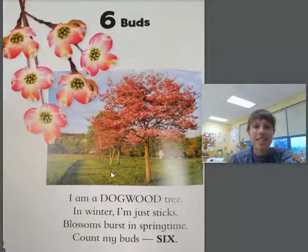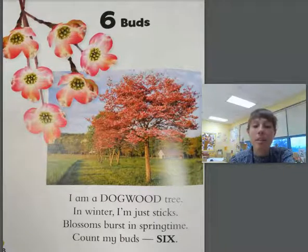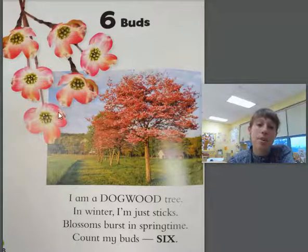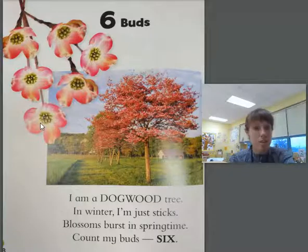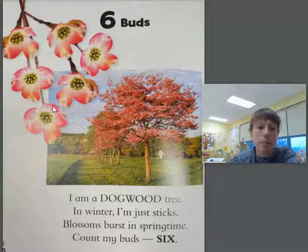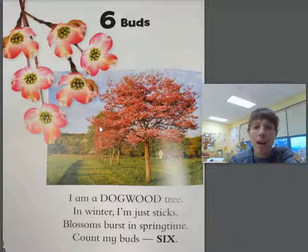6. 6 buds. I am a dogwood tree. In winter, I'm just sticks. Blossoms burst in springtime. Count my buds. 6. So friends, a bud is like a flower that's starting to open. So this is one of Miss Gorman's favorite trees. I love dogwood trees in the spring. And these flowers can be pink or white. And as you can see, they're just starting to open. And these are the flower buds.